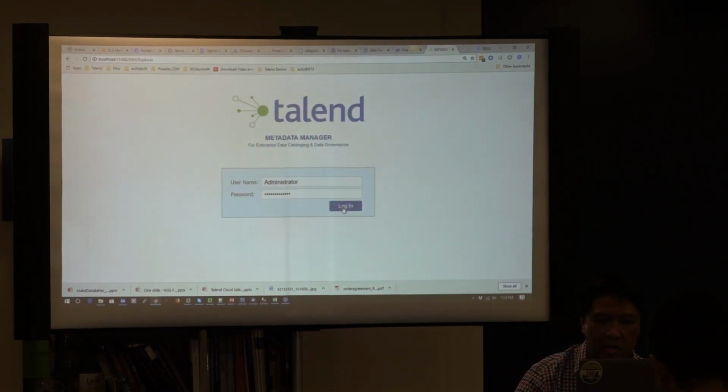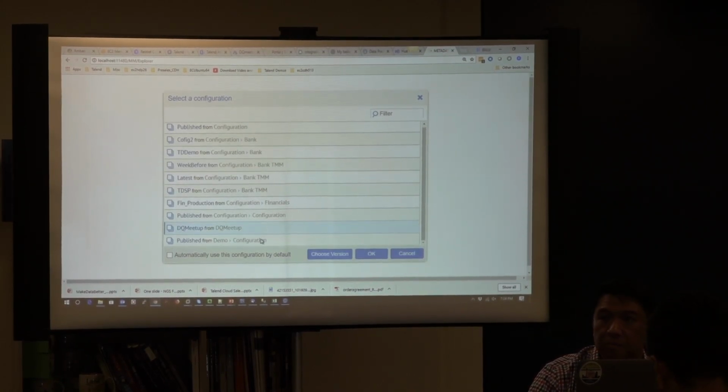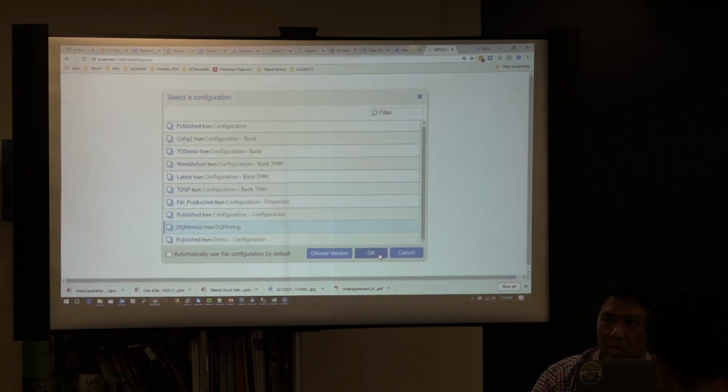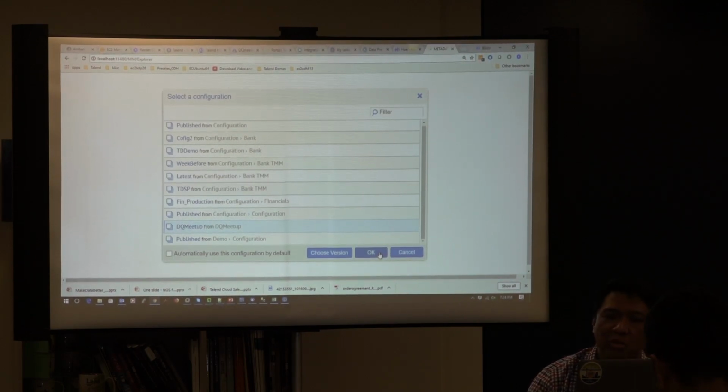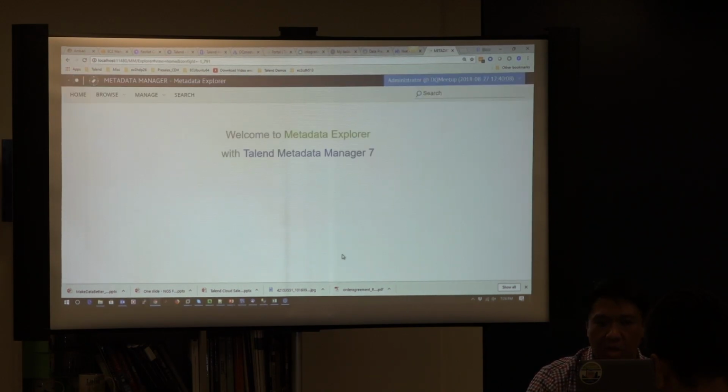So I'm just going to log in. Right. So yes, it's a web-based application. This is more for data governance primarily, right? Being able to understand what kind of data you have in your system, a data catalog, and be able to do data lineage, impact analysis, and so on. But I'll just focus on the data.